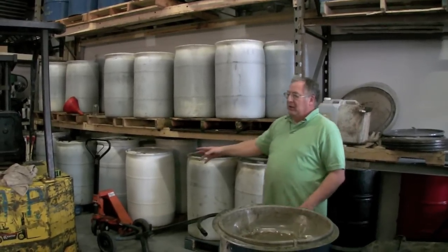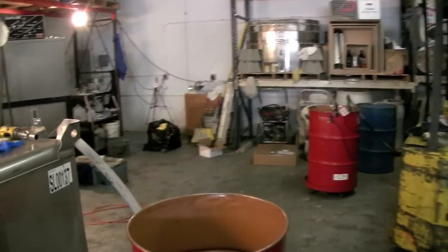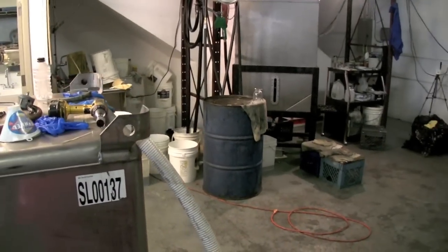The waste product, my glycerin, goes into these barrels here that are by the machine, and when they're full, I take them down to the water reclamation plant and they put it through their digester. That's the short and simple of the whole thing.